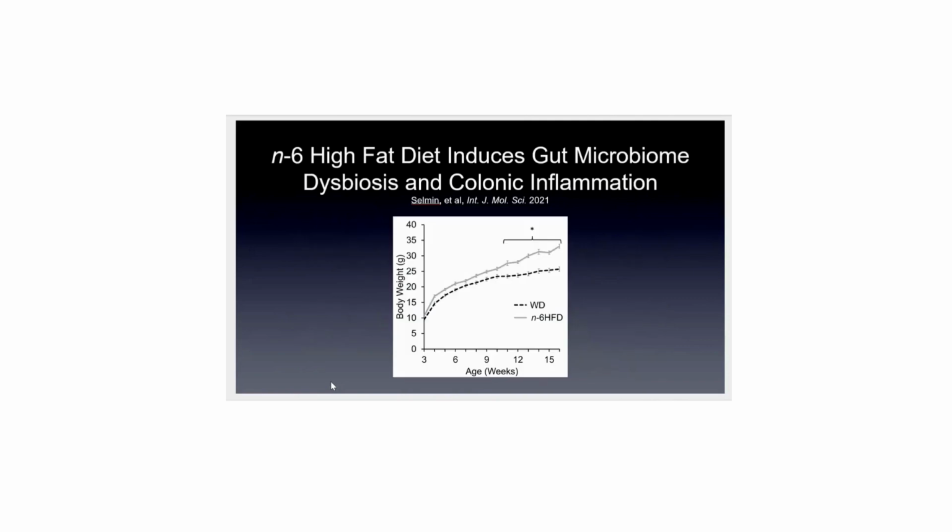This was the difference looking at body weight. In this group, interestingly enough, the omega-6 high-fat diet, not unsurprisingly, was much higher than the regular wild-type diet, or the Western diet.